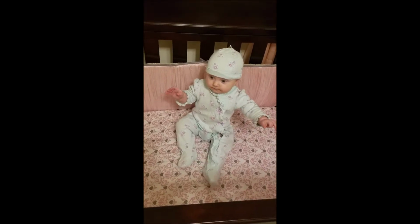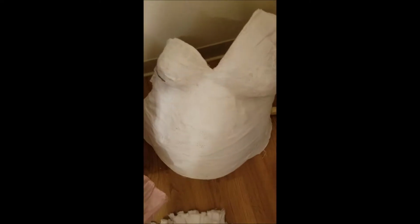So this is just an overview. It's kind of small. And this is the cutest thing in the room. Fix your ears. You like your nursery? You do? You do like it?